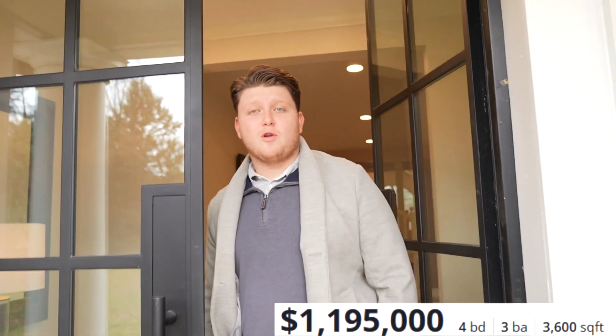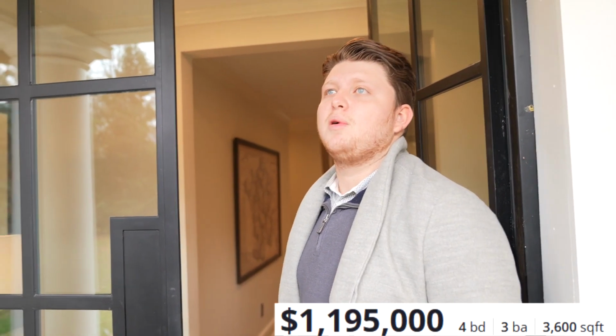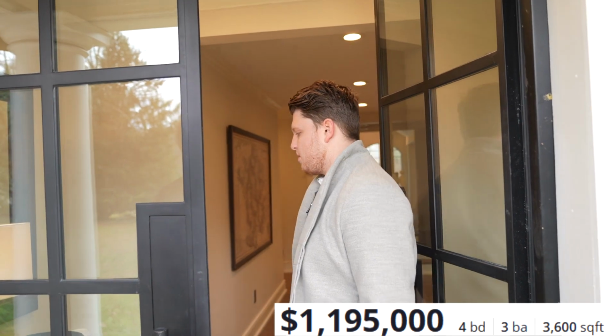Today we're comparing condos versus homes, bro. First home today, Ben, what's the stats? Okay. This is a 4-bed, 4-bath, smack dab in the middle of Buckhead, just a little bit under 5,000 square feet.